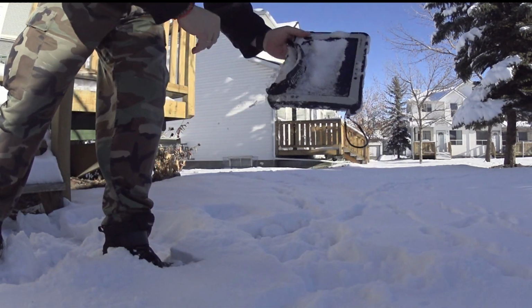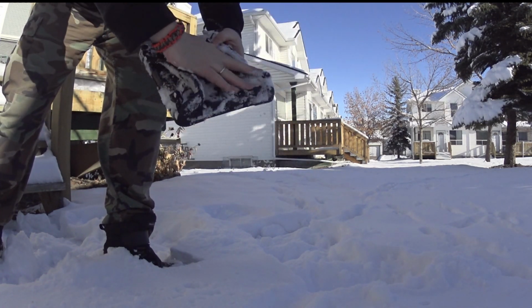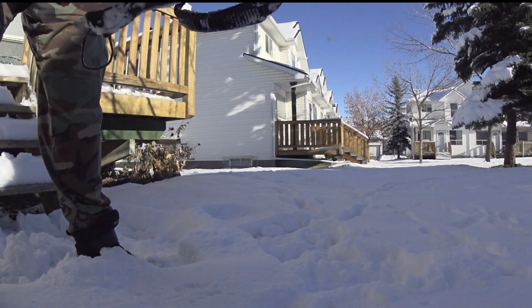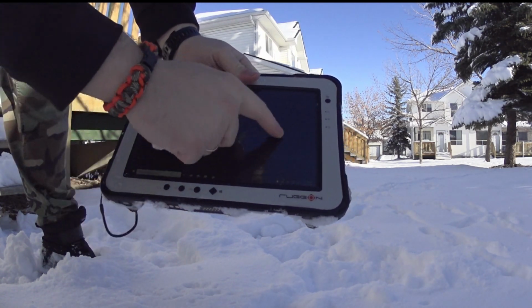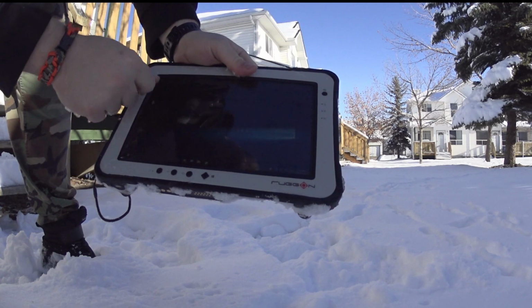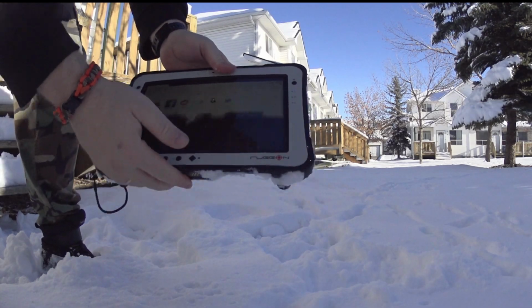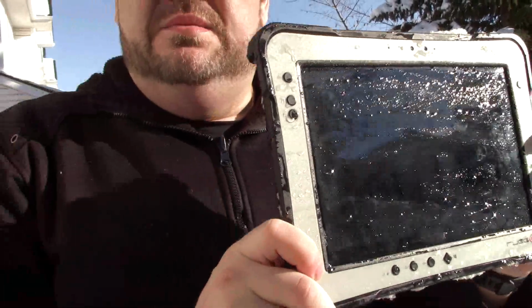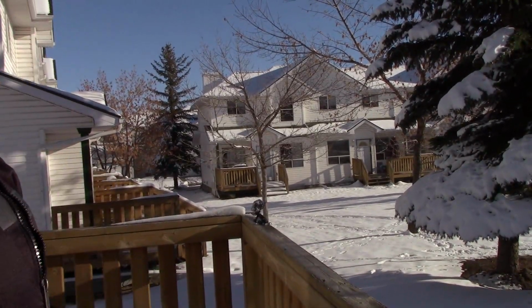So as you can see, it still works. Full of snow, fan and everything. As you can see, the tablet is still running. Touch is working. Everything is good. As you can see here, it's still running after the drop. Everything is good with it, and the touch is working. Okay.